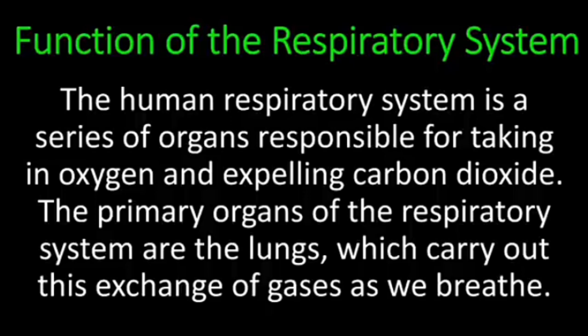Function of the respiratory system. The human respiratory system is a series of organs responsible for taking in oxygen and expelling carbon dioxide. The primary organs of the respiratory system are the lungs, which carry out this exchange of gases as we breathe.